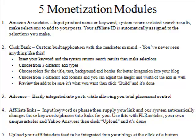Now, monetization. We offer 5 different types of monetization. First, we have Amazon. Standard keyword search. You find the product that you want. You add it to the system, and when it posts, your affiliate ID is automatically attached to it.